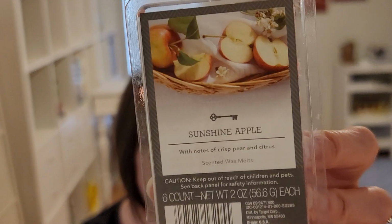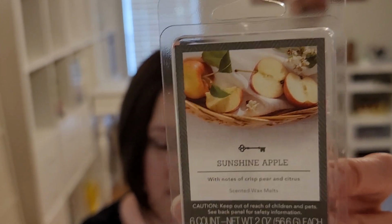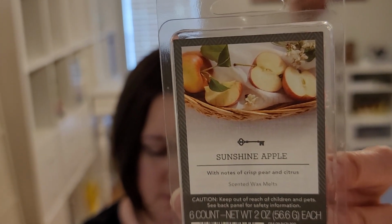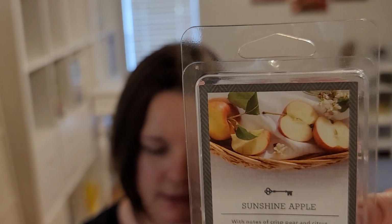I just got these, I think this past weekend, and I went ahead and warmed them. Sunshine Apple from Target. What brand is this? Threshold, it says. Yes, Threshold is the brand. It's Sunshine Apple, with notes of crisp pear and citrus.